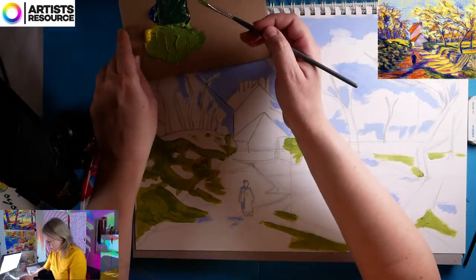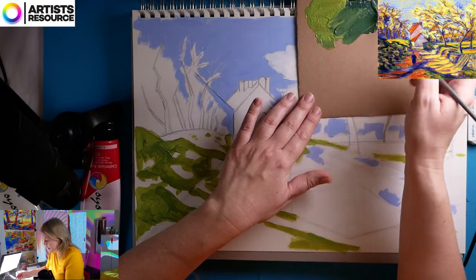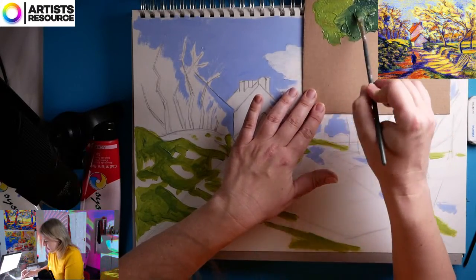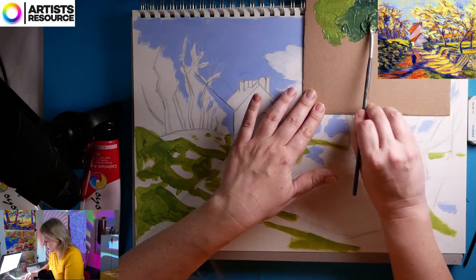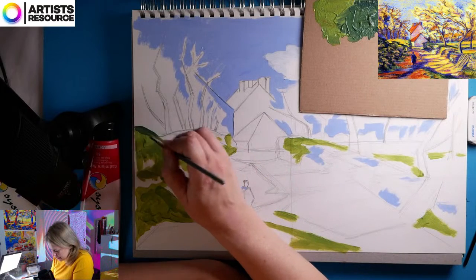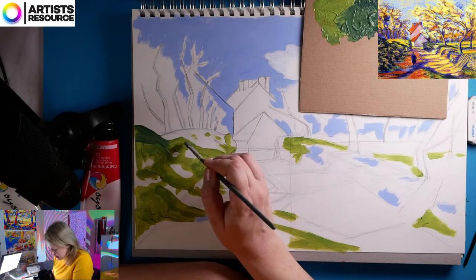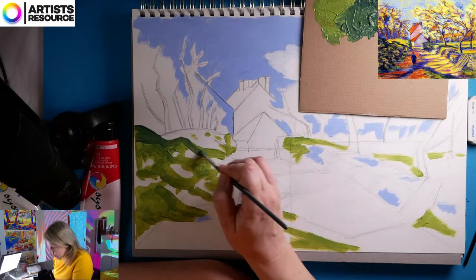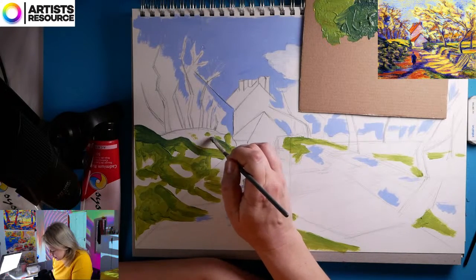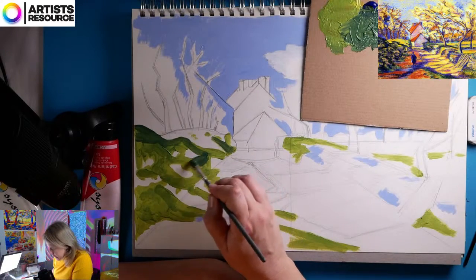Alright, let's get some dark green, because it is actually quite dark in this. Alright, let's get this happening. And we'll see how I feel about this brush and whether or not we might need a smaller one. But we'll see. Like I said, I'm just really bulking it in.